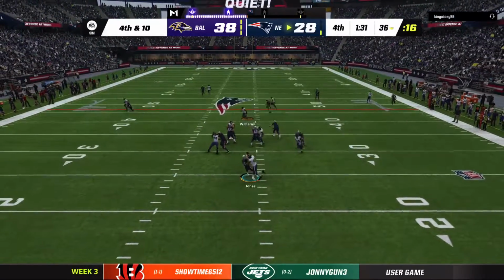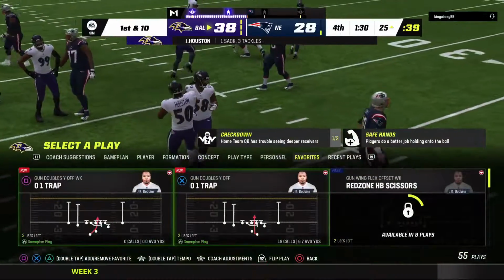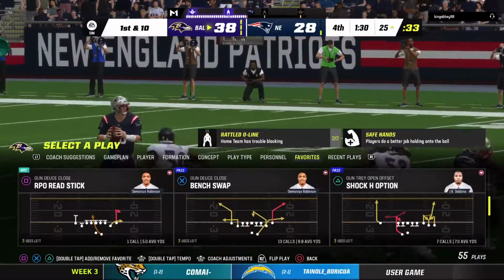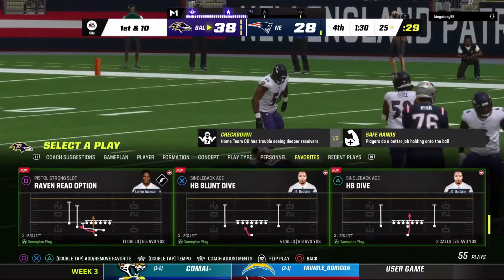Desperation time now. Here's Jones. And he's brought down. Can't do anything with the football. It's a sack and a turnover on downs. They had to go for it with such little time remaining, and the Ravens get the football back and in great shape.